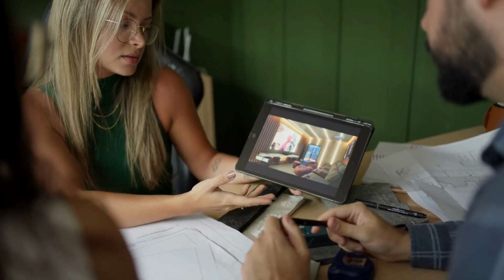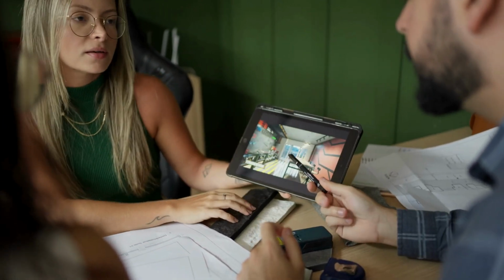Point number 2 is preparing a portfolio presentation. Make sure to take a hard copy with you and show them the thought process behind every project in your portfolio. You can also practice talking about your work clearly and confidently.